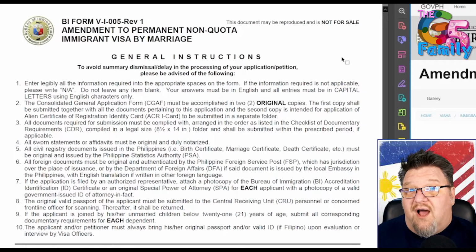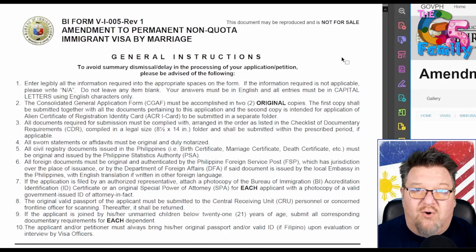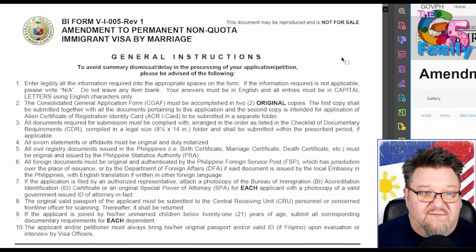For your 3rd and 4th copy, copies are fine, just reprints or copies. But for the first two, go ahead and pay PSA. It's not very much money to get original copies of your marriage certificate, birth certificates, and things like that. Again, we'll get into the actual requirements in the list.